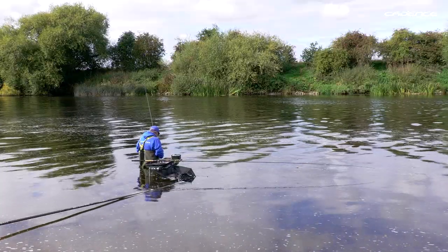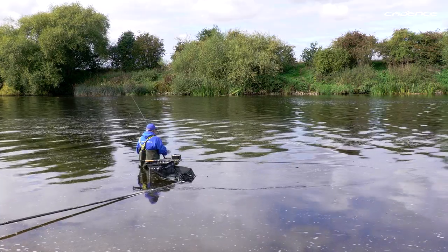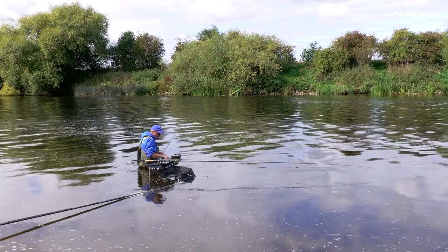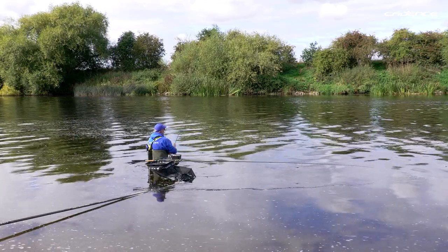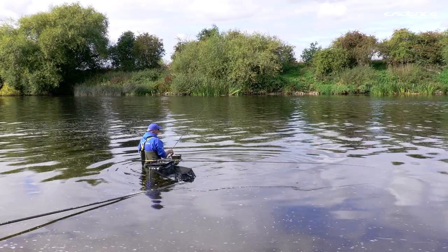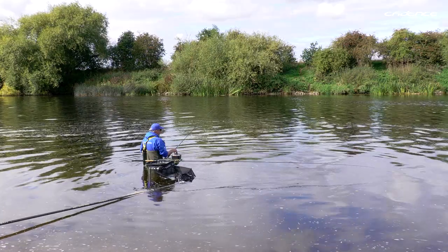Some of the days you can have down here, they're beyond belief, really. The wildlife as well, there's kingfishers down here, white egrets, woodpeckers, green woodpeckers, buzzards. It's just a beautiful, beautiful part of the country to have the privilege to fish.